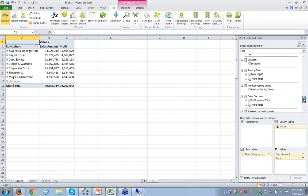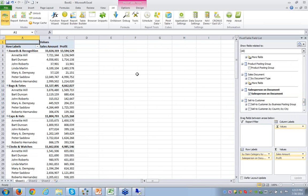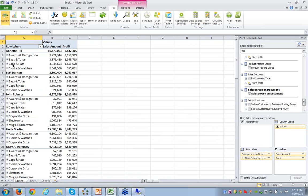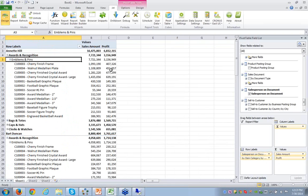If I wanted to see it by salesperson, go to my salesperson dimension. So now we have it grouped first by item category, then by salesperson. If we wanted this grouped the other way around, all that we have to do is go down here to our row labels and flip it there. And again, we have these plus signs next to the item categories as well, so we can see the individual items and their sales amount and profit.